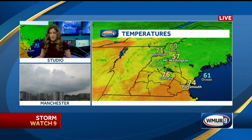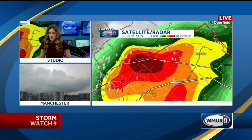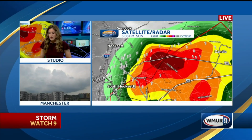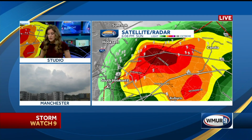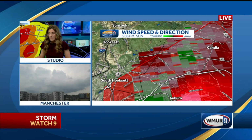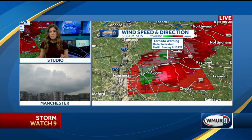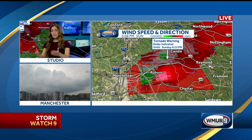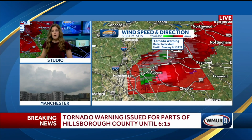I'll bring back the radar scan here to show you where the storm is located. Again, it was pushing through Manchester, South Hooksett, the heaviest rain now pushing just north of South Hooksett, between Hooksett and Candia. But I'll bring back that velocity scan that we were showing you, trying to show you where that rotation may be occurring. It's further on the south side of this cell that we're seeing that rotational signature, just over Auburn right now.